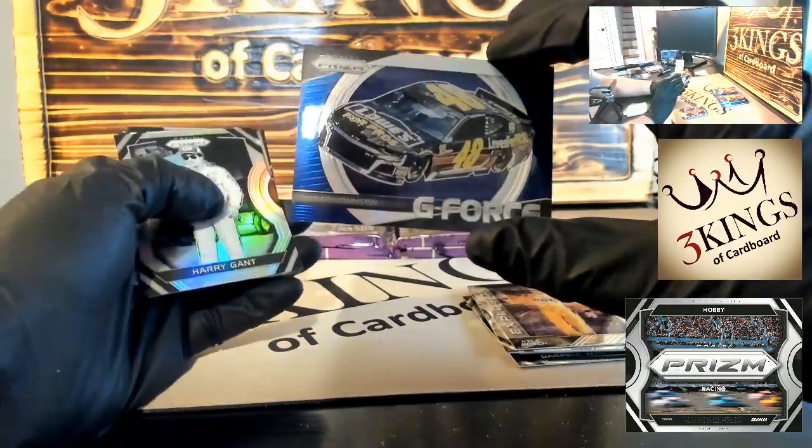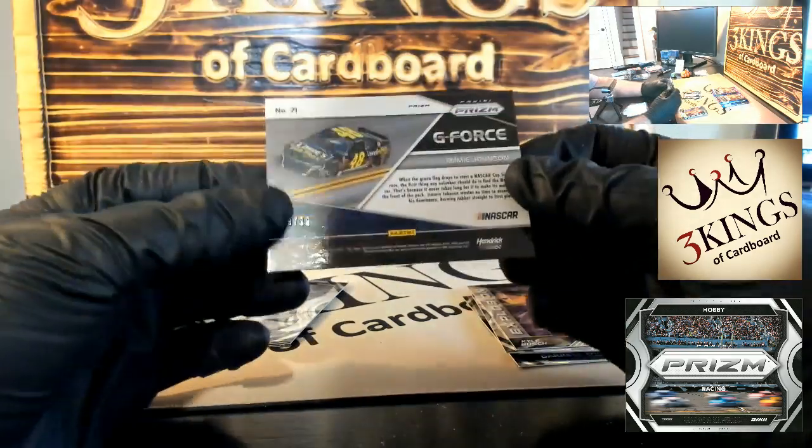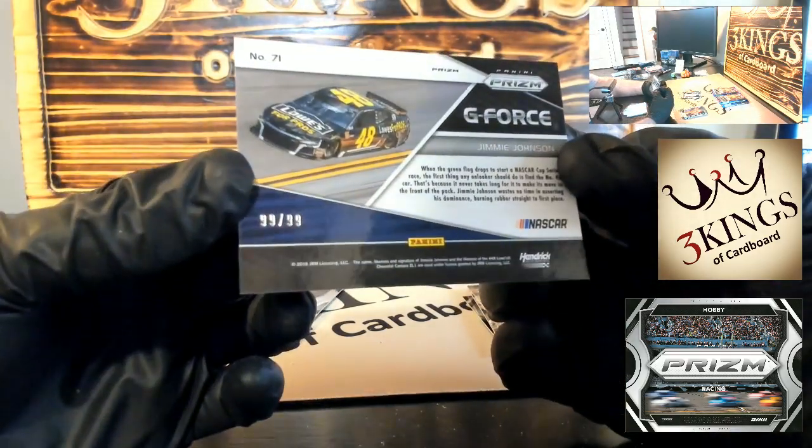Blue, Jimmy Johnson. G-Force. Number 99/99. eBay, one of them.